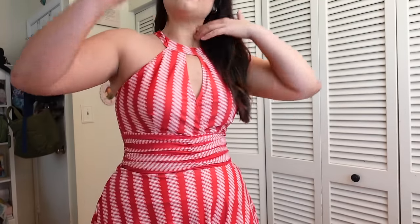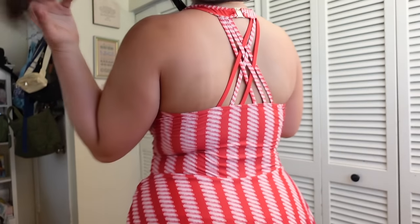Okay, and then this is our last one. This one's definitely more of a full-on swim dress. You're fully covered up with the shorts underneath. And then it's got this skirt that goes mid-thigh. And then you have a halter top. And then this band in the middle that definitely accentuates the waist and kind of supports everything right here. And then here is how the back looks. I really like this one.